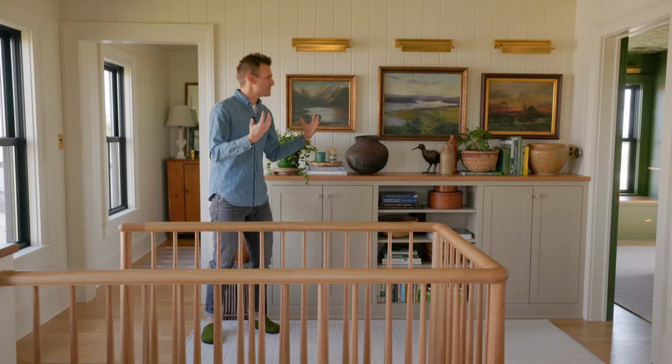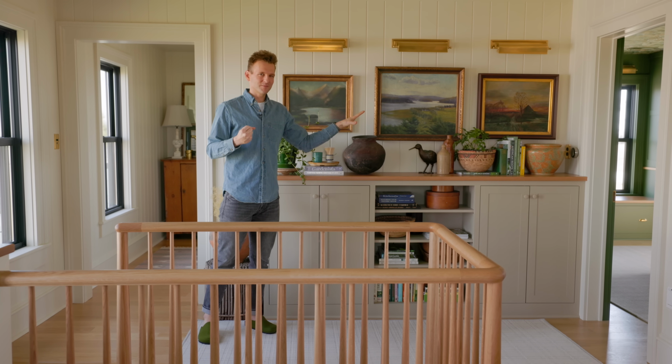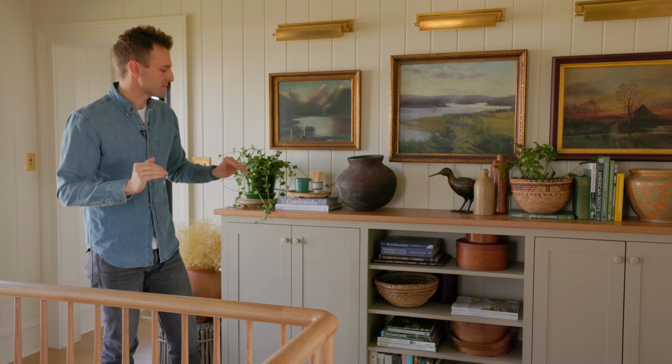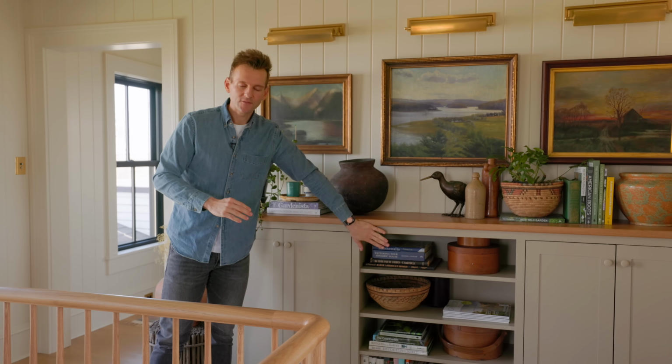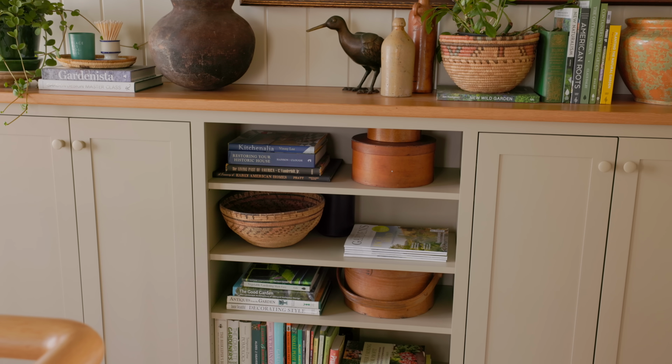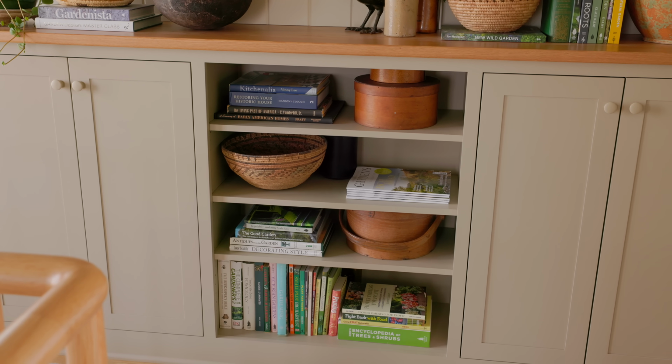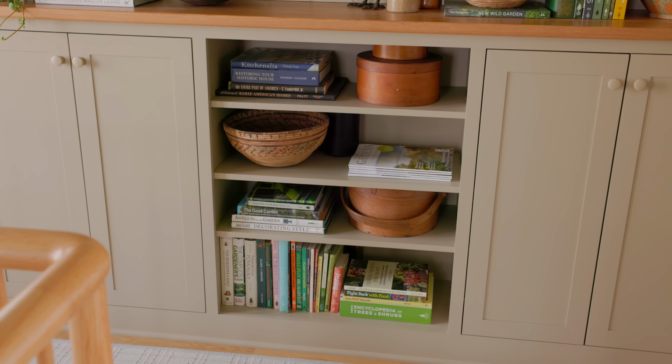I want to feel the space and just transition and live with it. So the storage here you can see is, like I was saying, multiple use. So I did not have doors put on the center section. That's because I wanted it to have still some space for me to have more open shelving for display, but also just books. Like I said, all my gardening books are here.